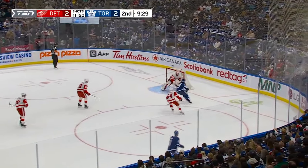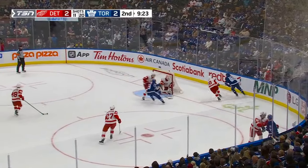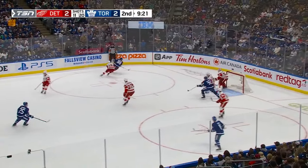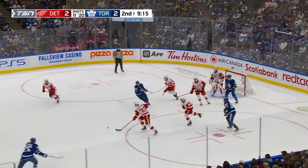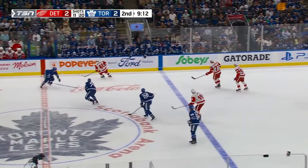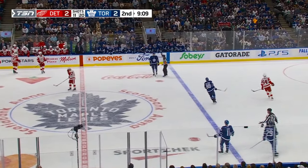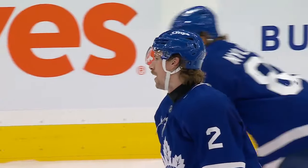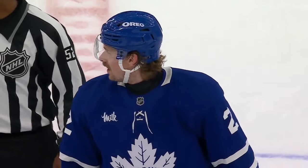Timmins, who has played himself higher up the depth chart with another good preseason. If he hadn't been hurt last year, you wonder how different things would have been for him. Right out of training camp is Nylander, pivots back in the corner. Nylander back with it. Spreads it back in front, bouncing puck skipped away. Rasmussen has it back. For Jonathan Berggren. And that's going to be a penalty on Simone Benoit. And they're checking on Berggren as Detroit will go to the power play in a 2-2 tie in the second.